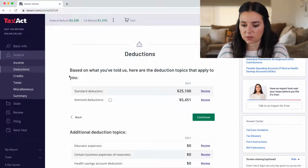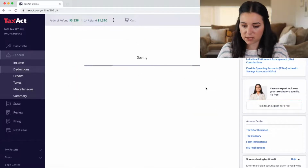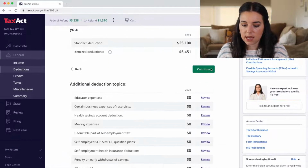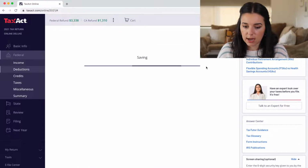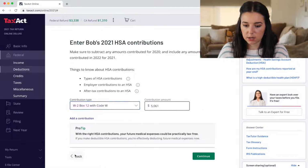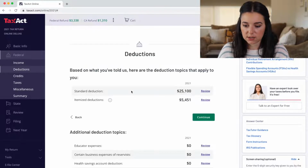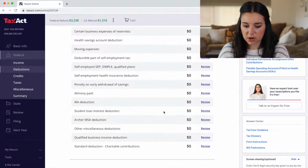Let's head over to deductions and we'll show you the deductions. So we can see that the deductions that I took as part of this fake summary is the standard deduction, and then any additional deduction topics. So you can click through here and do like the health savings account deduction. Let's click on that because I did say I had that. Contributions. And yes, this is something that we already did through. So if I go back to the summary page here, almost feels like I got to click on deductions on the left-hand menu. Then there was no additional deductions as part of that contribution.